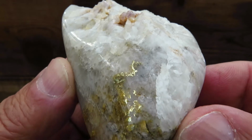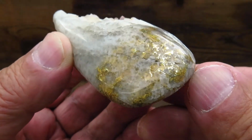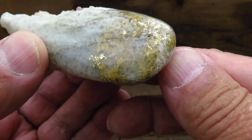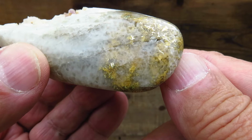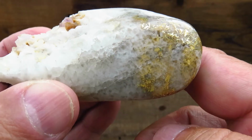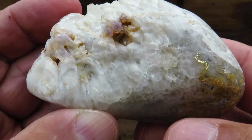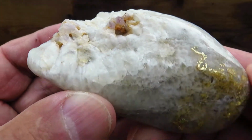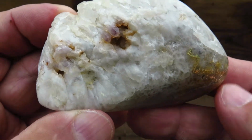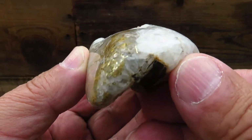Here we have gold pocketing up here. This comes in from the west side of the vein, pockets up here on what's known as the footwall, the low side of the vein. This is the specimen people were joking about. Looks like some kind of skull. Well, maybe. Anyway, here we go.